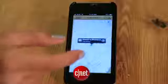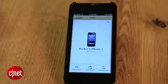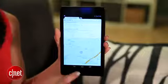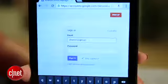If you've been jealous of Apple's Find My iPhone service, you've probably wondered why Google doesn't give Android owners the same thing. Well, it took a few years, but that locator tool is finally here. The Android Device Manager lets you find an Android phone or tablet, make it ring, and if you think it's in the hands of a thief, you can even remotely erase it. To show you how this works, let's say I lost this phone and I'm trying to find it with this tablet.